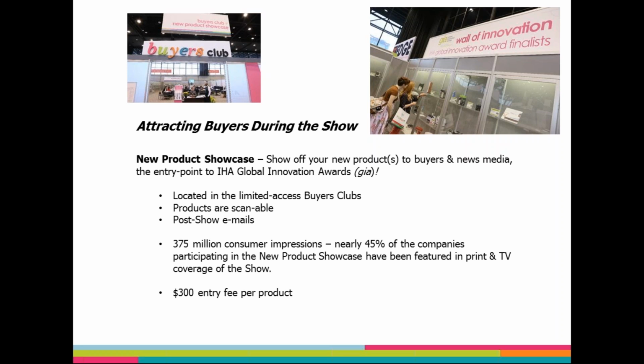So we actually do all the merchandising, and when we merchandise, you get a plaque with a code on it. And so when a buyer or media walks into the buyers club, they can scan the products they want to see. When they leave, they're given a printout of everything they scanned with your company name and booth number. Now, at the end of the show, you as a buyer will get an email for your post-show follow-up. You'll get everybody you visited and their company name and contact information. As an exhibitor, you will get the same, including the buyer's email. So this is one way you can actually get buyers' email addresses. We consider it as a business card exchange of sorts.